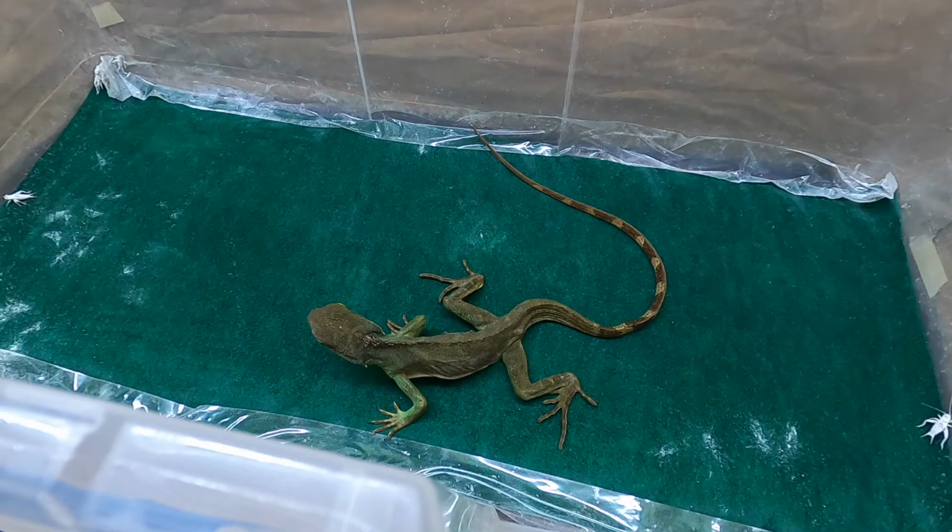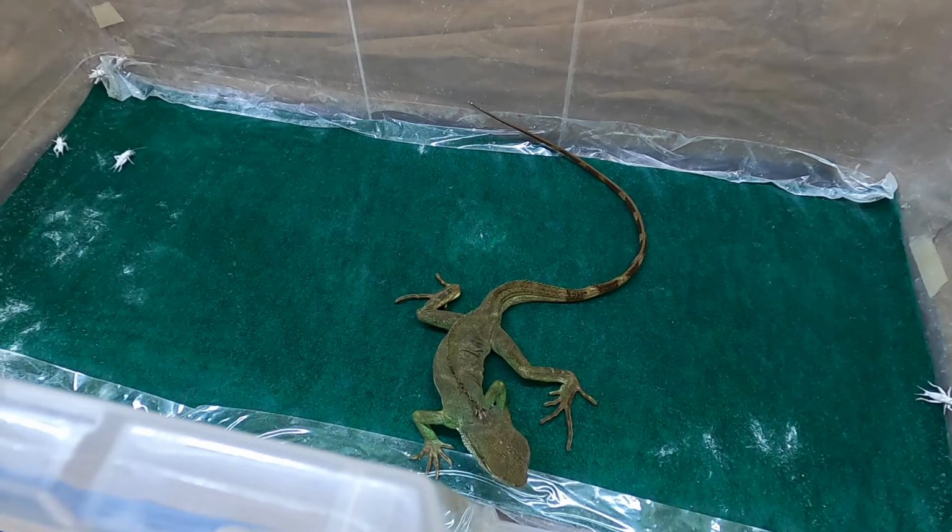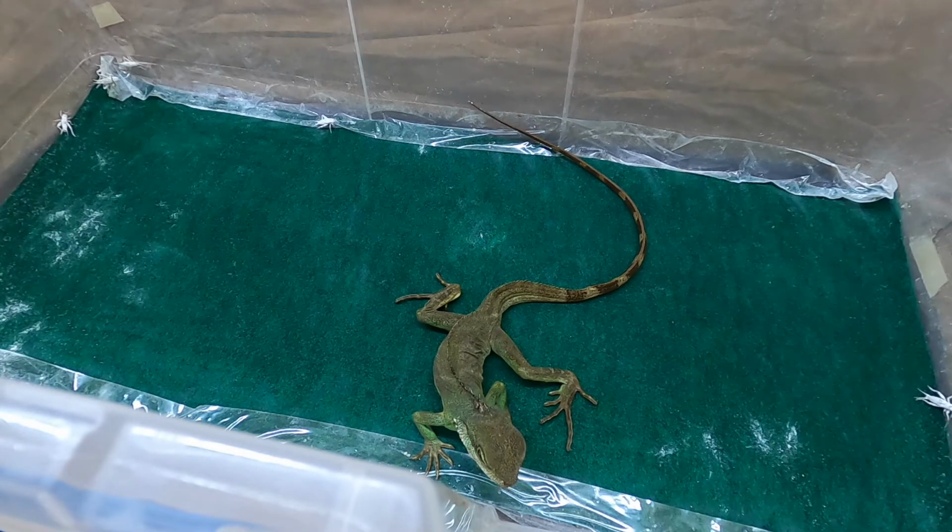Water dragons rely heavily on sight when eating, and if the prey item stands still, the water dragons really can't see it that well. So you can see them waiting for the cricket to move before they strike.